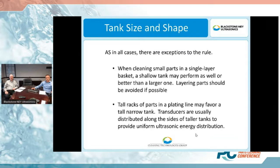Also, there are cases where a tall tank would be a benefit. For example, in a plating operation, plating tanks can be 10, 12, probably even more feet deep, but they're only a foot or two wide. So it's impossible to get even distribution of ultrasonic energy by putting transducers just at the bottom of the tank. In that case, we put transducers dispersed along the sides of the tank and get the result that we need that way instead of putting them on the bottom.